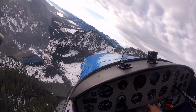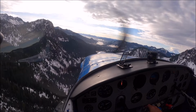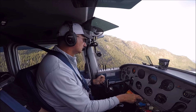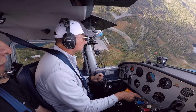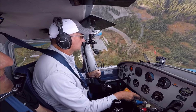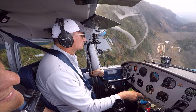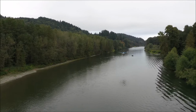You can see here how easy it is to do a canyon turn on the Cessna 170. Here is another canyon turn, looking from inside the cockpit. These turns can be done pretty tight in the Cessna 170. Let's see the Cessna 170 in action and what it can do.